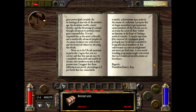So yeah, let's just lobotomize all the half-orcs and put them in breeding camps to make better half-orcs. That's much more humane. I love it.